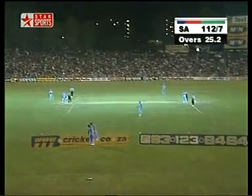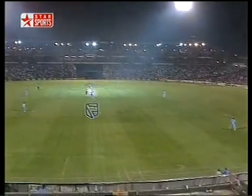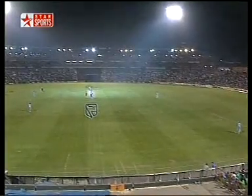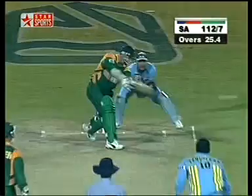Ganguly now has to strike a very fine balance between attacking the batsman as well as trying to save runs. Oh, another man dropping back for Lance Klusener, dropping back to long off. He's a fearsome hitter when he puts bat to ball, like he has on this occasion.